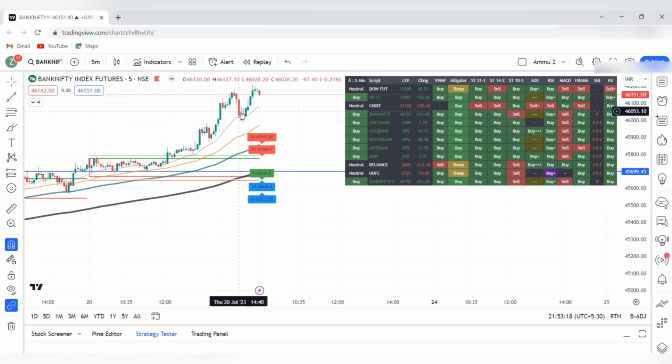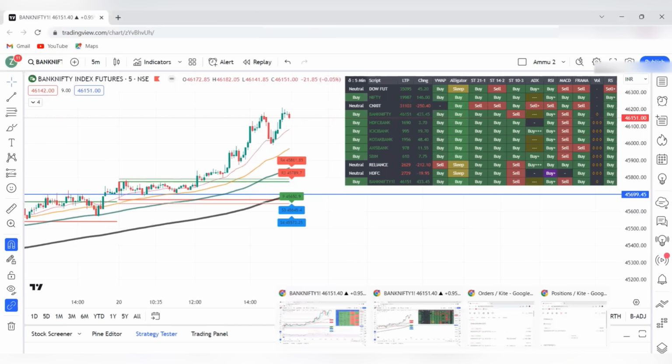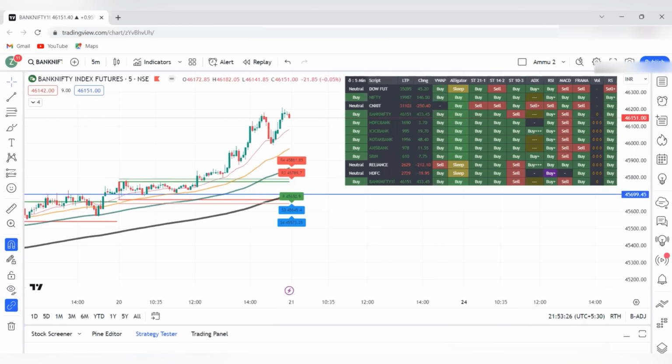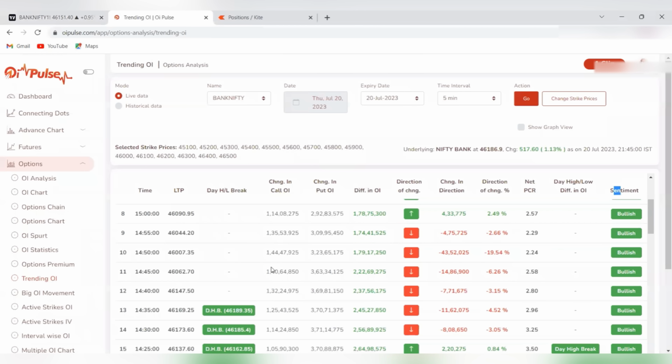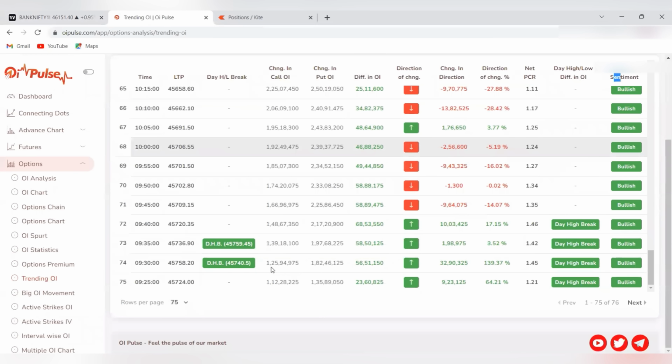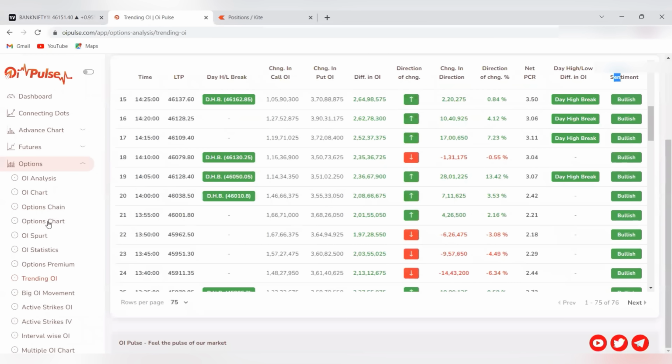So we need to combine it together, guys. You need to watch all these together, and along with this you need to watch the data. You need to understand the sentiment is bullish, so you need to look for bullish trades, and considering it is an expiry, especially you need to watch the straddle chart.